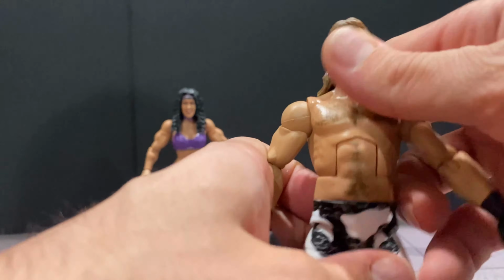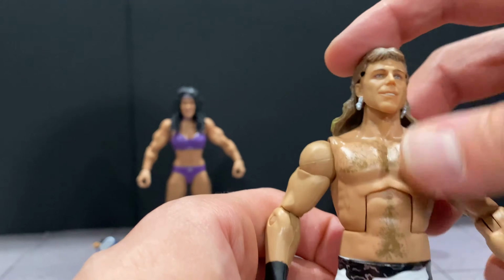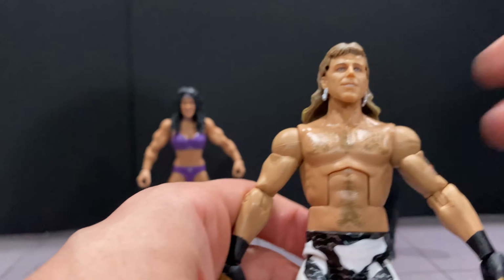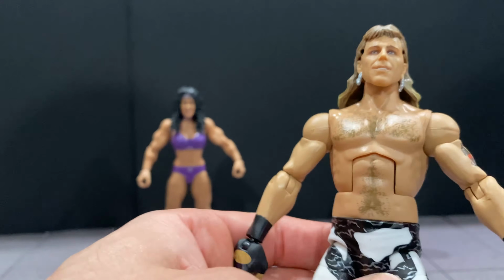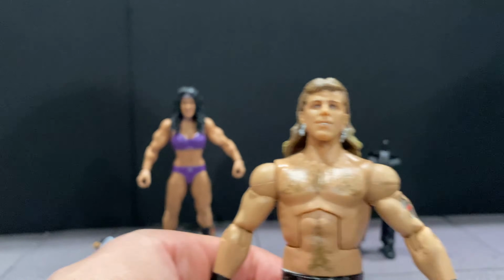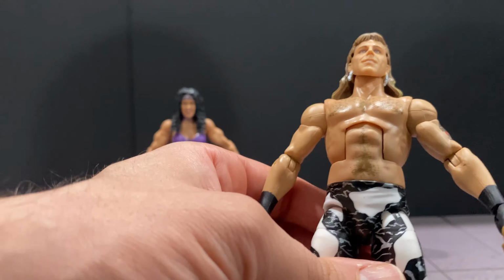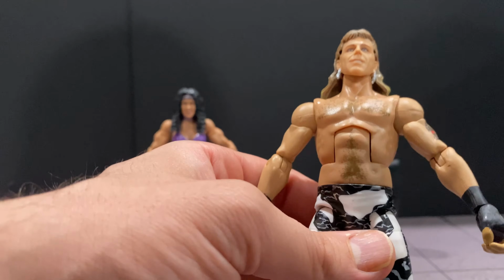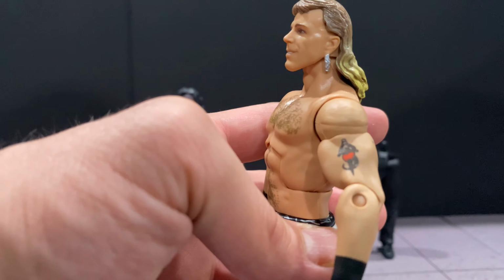Okay, so taking a look at HBK without the entrance gear. Remember we used to get Shawn Michaels figures and they didn't have a lick of chest hair? It was kind of controversial and Mattel just had to sneak it in. Thank God that all of these now have the chest hair. I feel like it really does complete the look. I mean, I love my Elite 19 Shawn, but it irks me every time I look. He just has a blank torso. But you do get the tattoo on the side of his arm as well.